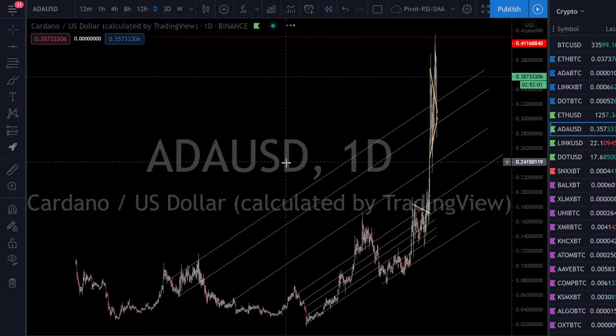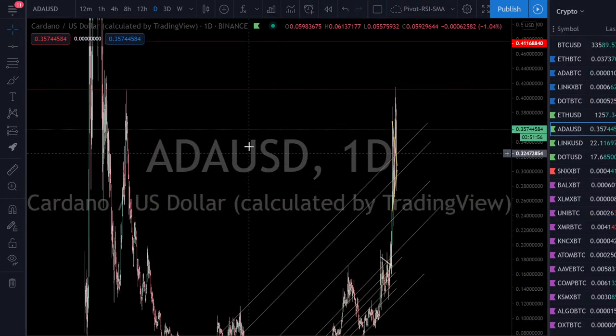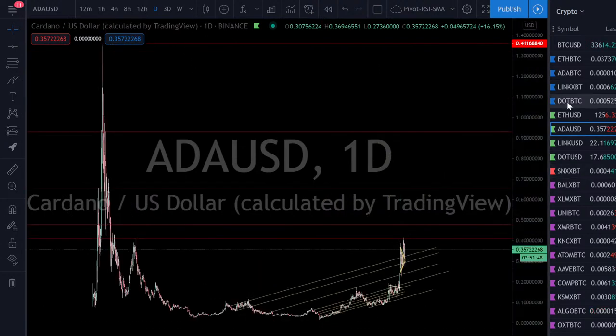ADA's got a lot of work to do to get back to its all-time high. This is also why I don't like watching the USD charts, because I'm struggling right now to say what the price target is going to be, since I have to know what the Bitcoin price is to give you a good answer. So the ratio to Bitcoin is what matters more to me.